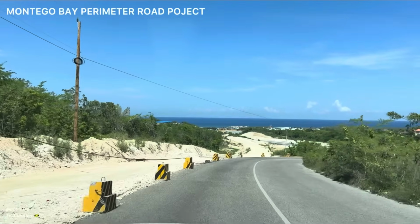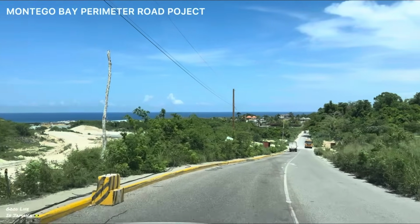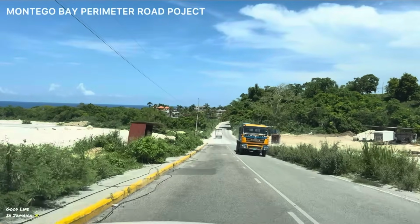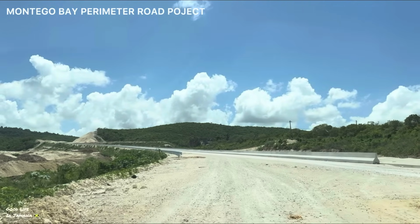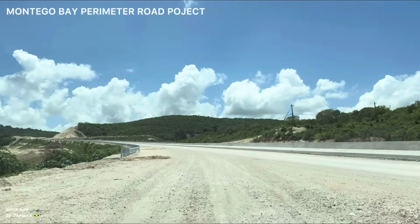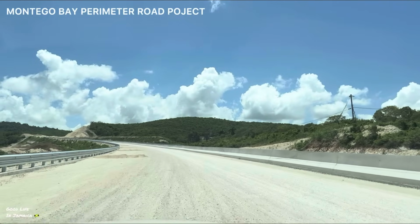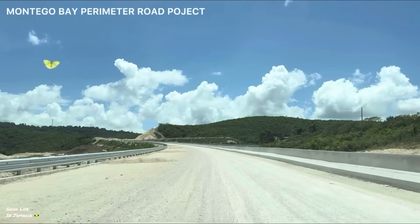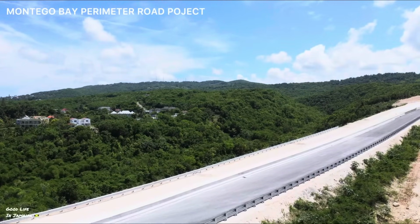The last time we were here, they were installing barriers. They were also paving the road, at least one side of the road, which has 2 lanes. Remember now, it's 2 lanes on both sides, carrying us in each direction. So let's see how far they have reached with the construction of this toll road, the Montego Bay Perimeter Road. The last time we were here, they were just installing these metal barriers on the left. The concrete median has already gone in, and let's head now to our drone footage to see the rest of the paving activities that has taken place here.